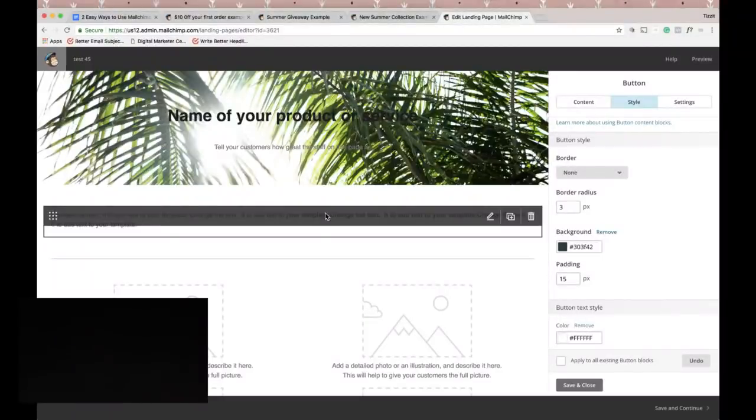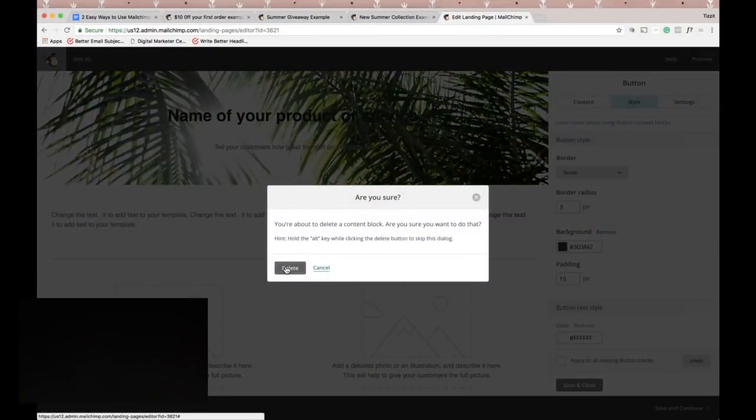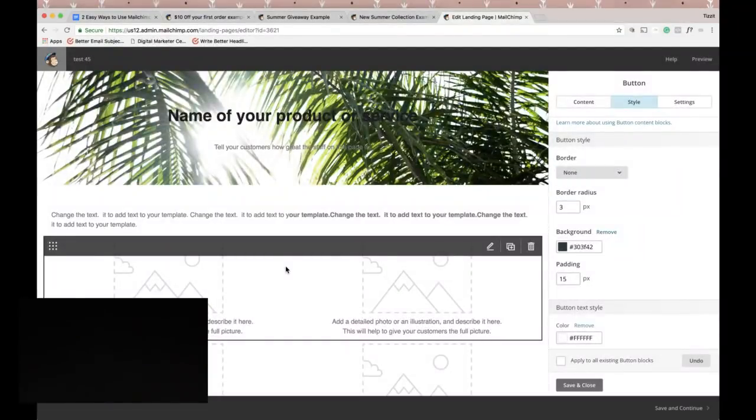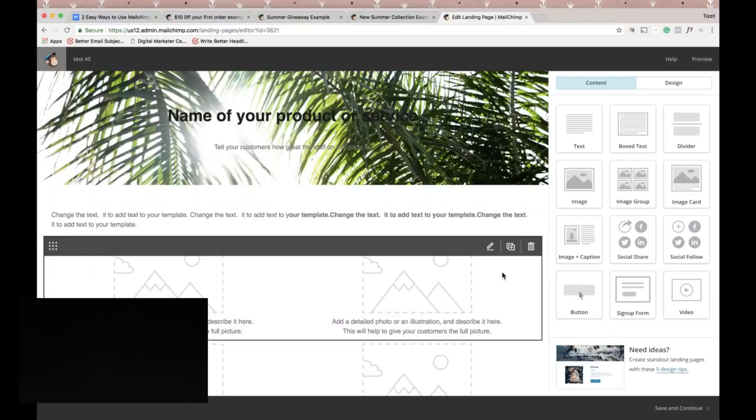And they do give you something to start with as well, so that you don't face this blank page thing. But you can delete any elements you don't like, as I was saying. So if you want to start fresh and have a white page and just create your own design, you can. They make it really, really easy.